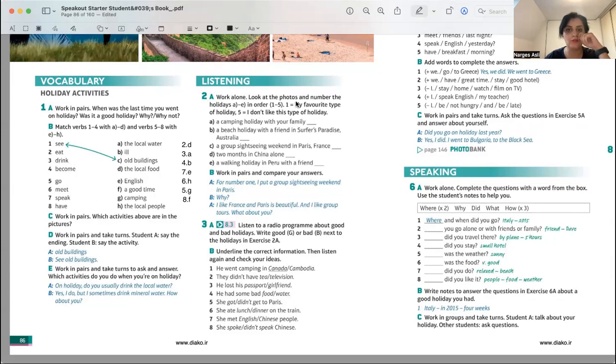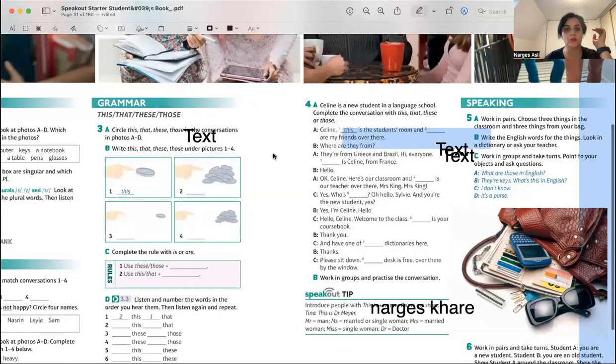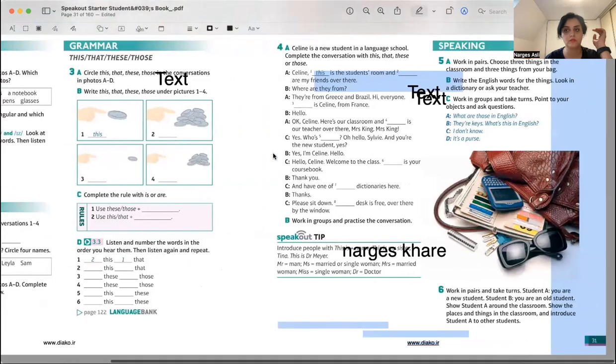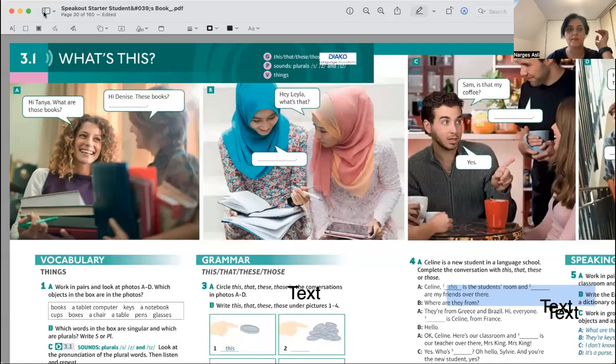Work alone. Look at the photos and number the holidays A to E, in order from 1 to 5. My favorite type of holiday is 5. I don't like this type of holiday. First of all, look at the holidays above. Look at the holidays here. See which one you like and which one you don't.